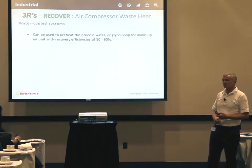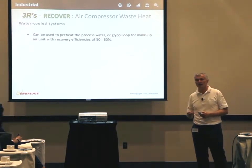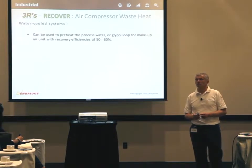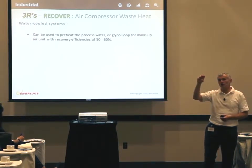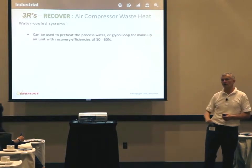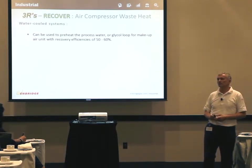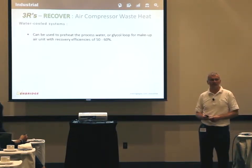On water-cooled systems, a similar example. 50 to 60% of that heat can be recovered very easily. I had a customer, Sloba, 6 months ago. They just hooked up an additional heat exchanger into their loop for cooling the compressor that went to the cooling tower. They recovered 250,000 cubic meters of gas by doing that. One heat exchanger. They didn't have to move anything.